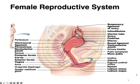The entire setup is held into place by ligaments. The suspensory ligament, which stabilizes the position of the fallopian tubes; the round ligament and uterosacral ligament, which stabilize the position of the uterus; the broad ligament, which stabilizes the position of the uterus and the fallopian tubes; and the ovarian ligament, which stabilizes the position of the ovary. As long as those structures are intact, the reproductive apparatus will stay inside the female's body.